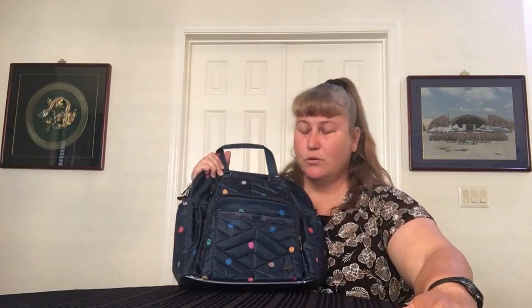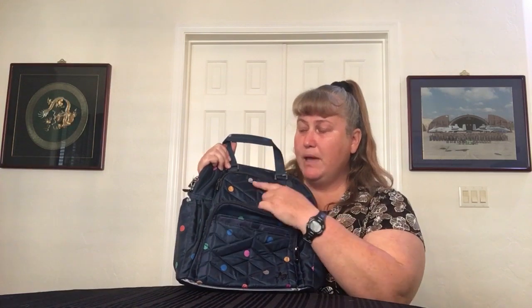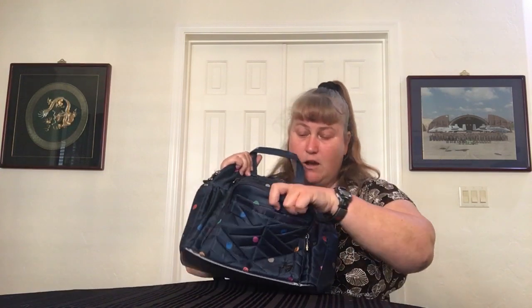Look, another card, choose happy. I need to go through all my bags and pull those out and keep them together. Anyways, it has a nice pocket here that is fleece lined. For me, that's my sunglasses, generally speaking. I may change that and use that different pocket now.